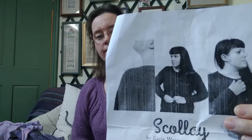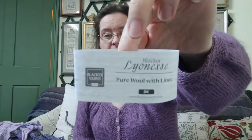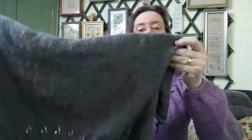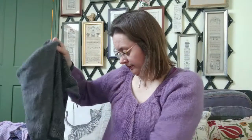As far as the garment goes, I'm still working on the Scollet cardigan. That's being knit in Blacker Lioness, which is 50% Falklands wool, 50% linen, in the hematite colourway. Since you last saw it, I have finished the bulk of the body and have moved on to the sleeves, and have made some very good progress on the first sleeve this last week with being off work.